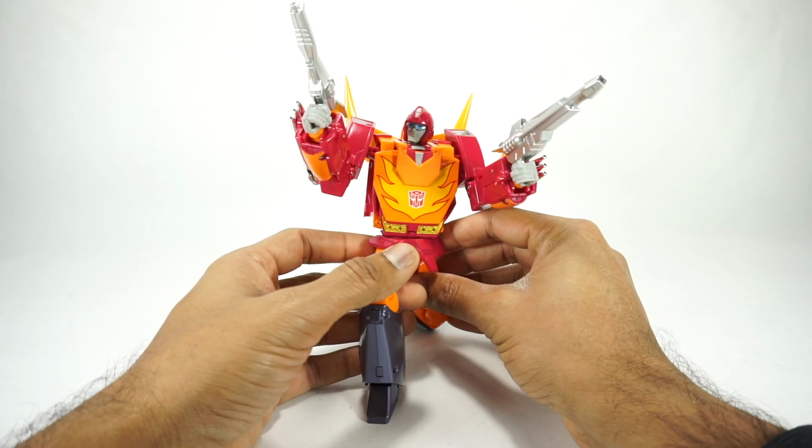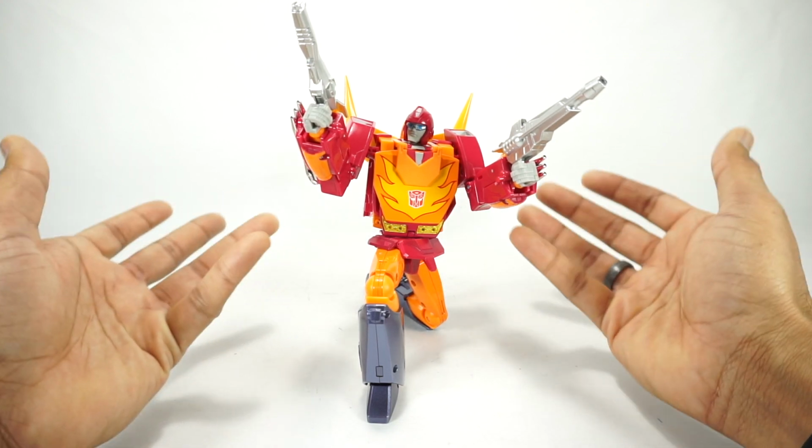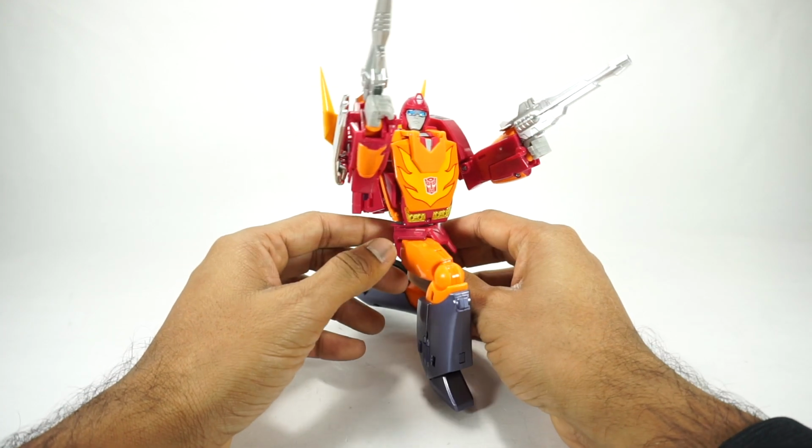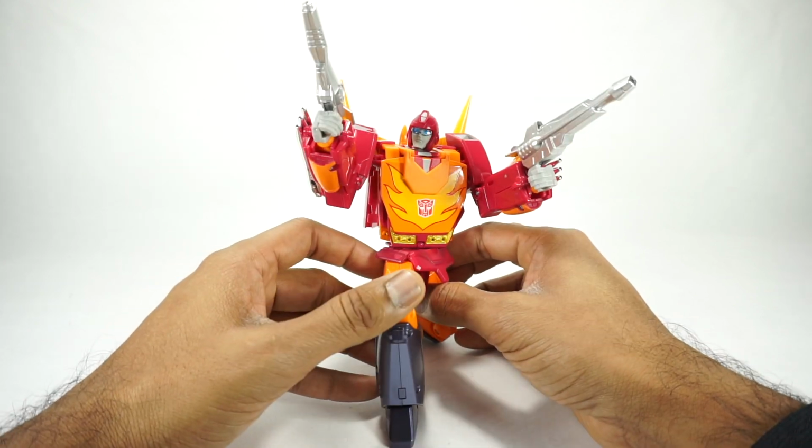Somebody who was waiting for this, somebody that was excited to get this, and you finally got it, and why does it have all these issues right out of the box? And so that's why this is the number 2 worst figure for the year.